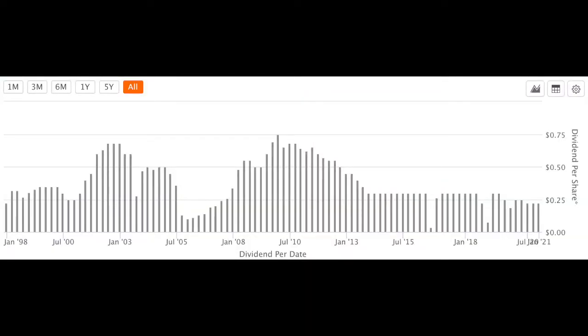So here is the all-time dividend history of Annalee Capital Management. You can see that there are quite a few ups and downs. They were really able to increase their dividend significantly from July of 05 all the way to July 2010. And this was the same period as the 2008 housing market crash.